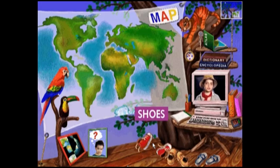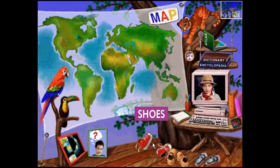Shoes. Shoes, shoes, shoes. We wear shoes on our feet. There are sneakers and dress shoes and sandals and all types of shoes. What kind of shoes do you wear?